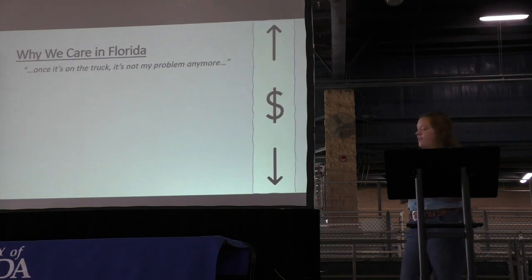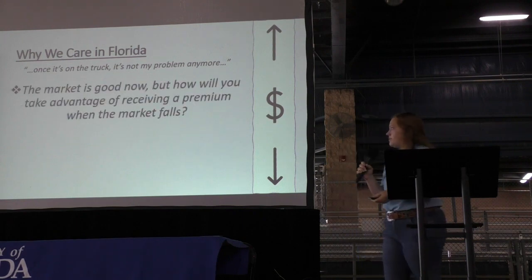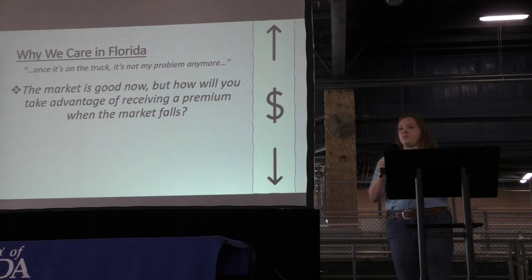And so why do we care in Florida? Like I said, you put them on the truck, they go to the feedlot, and they're not your problem anymore unless you retain ownership. But we care because the market is good now, like I've talked about. But how are we going to take advantage of price premiums when that market drops? How are we still going to continue to make all the money that we can to make a living when the market is not in our favor?